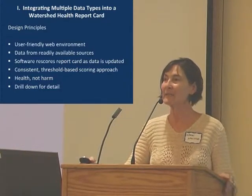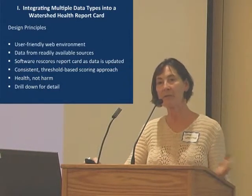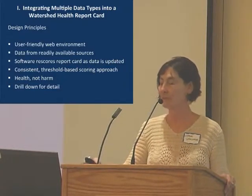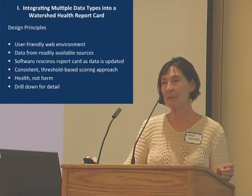We wanted to develop a relatively consistent scoring approach that we could use across multiple parameters that's based on selection of a single threshold. And in selecting those thresholds, and also another thing I'm not talking about is our very large compilation of thresholds that we've pulled together from multiple sources, we were looking to identify measures of health, not harm. A lot of, for example, chemical parameters are set based on toxicity. So we wanted to select ones that were conservative in terms of protecting for health. And then we wanted to set up an environment where you could drill down for detail from a broad report card page down into the level of the analyte.